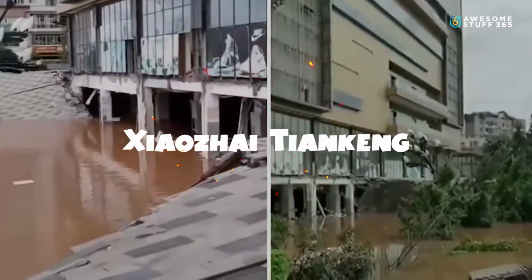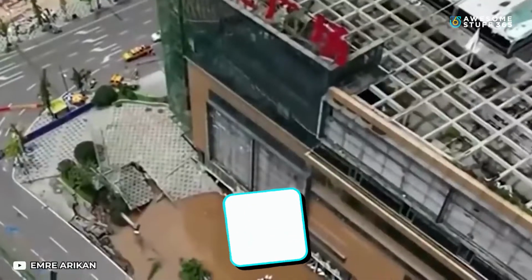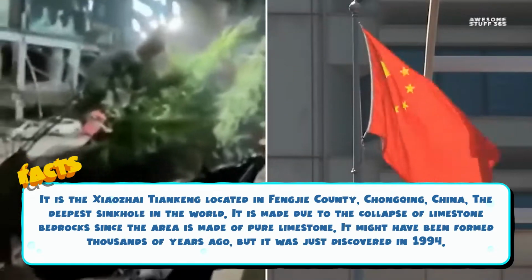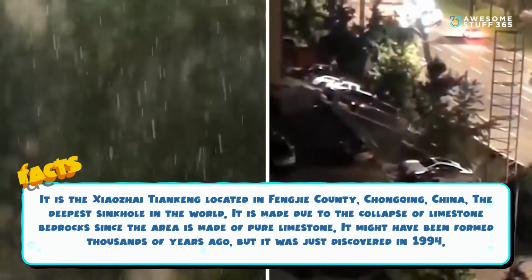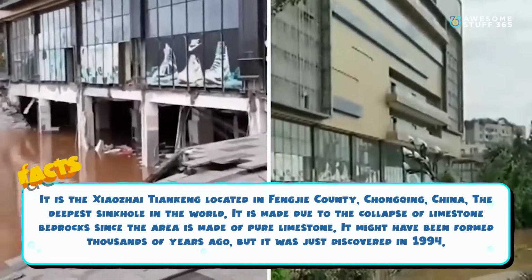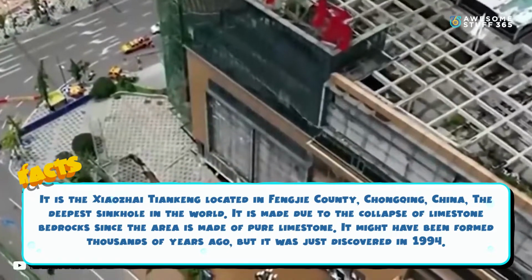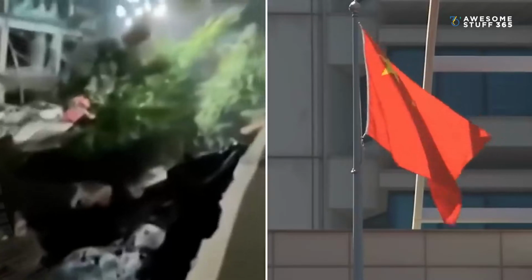8. Xiaozhai Tiankeng. It is the Xiaozhai Tiankeng located in Fengjie County, Chongqing, China, the deepest sinkhole in the world. It was made due to the collapse of limestone bedrock since the area is made of pure limestone. It might have formed thousands of years ago, but it was only discovered in 1994.